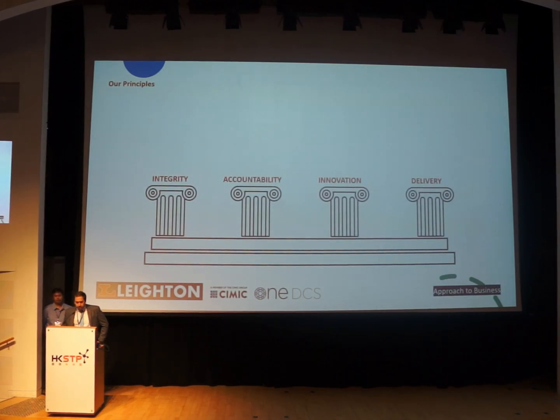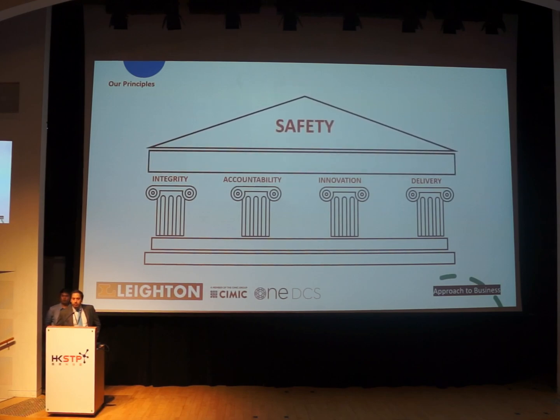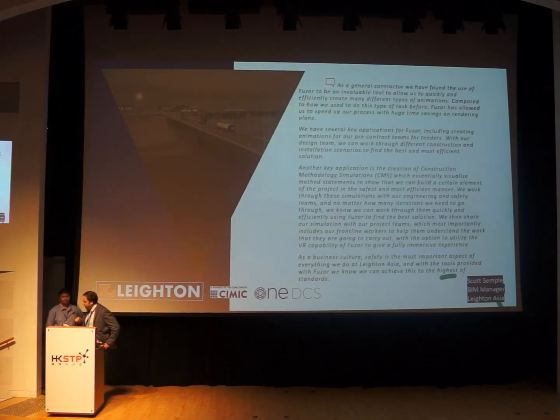Last thing before passing the word to Arnie is just to highlight that our group principles are basically four: integrity, accountability, innovation, and delivery. And these are all the pillars that support the most important aspect of our job, which is safety, bringing people home every day. It's really the paramount objective for our company. And that's where everything that Arnie is going to show and everything that the other speakers showed today is the key, right? We want to be able to transmit the method statement, how we're going to do our work on site, which is a very difficult and complex environment, so that we can guarantee a safe return home for all our staff. So I leave it to Arnie now. He's going to start with a small introduction.